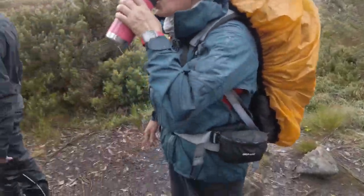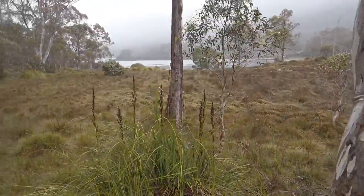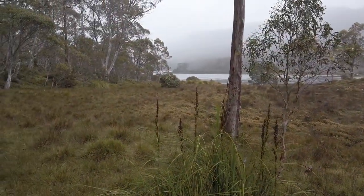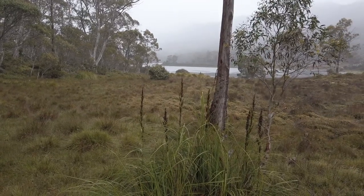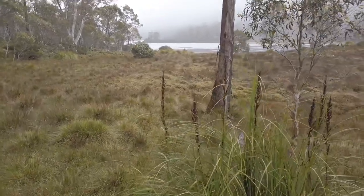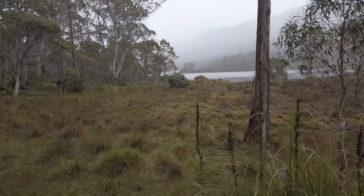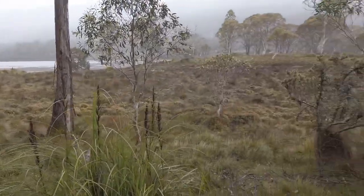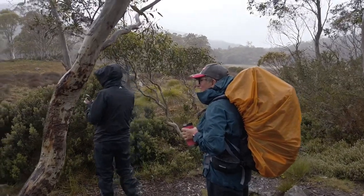Well, morning everybody. We're sitting beside Lake Eyre, Tasmania that is, not South Australia. Shitty day. Yesterday was a bit disappointing. We couldn't get to do what we wanted to do. So anyway, we're on our way out. The other day it took us 2 hours to get from this point to the hut. Today it's taken us an hour, so we're going pretty good today. And it's not absolutely belting down with rain.